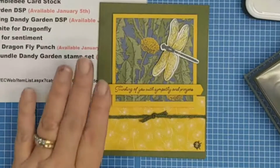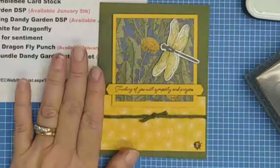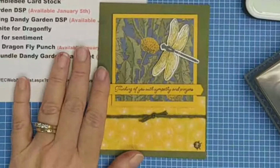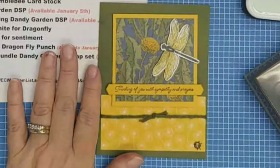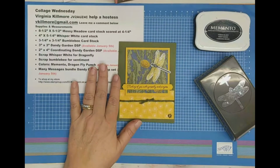Isn't this a pretty card? I love the Dragonfly. I'm going to walk you through a lot of this card because this is a card I did for a swap. I have been making cards now for over a month using a lot of the new things from the catalog. It's one of the benefits of being a demonstrator.